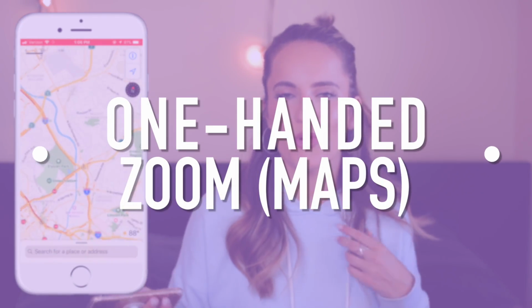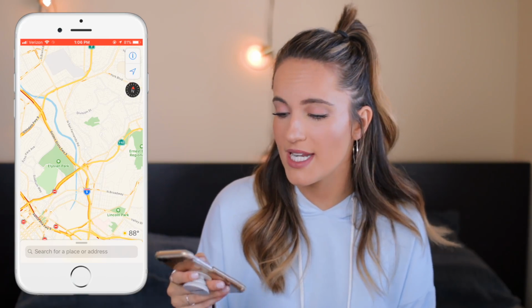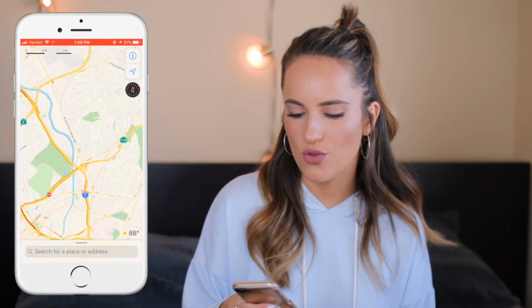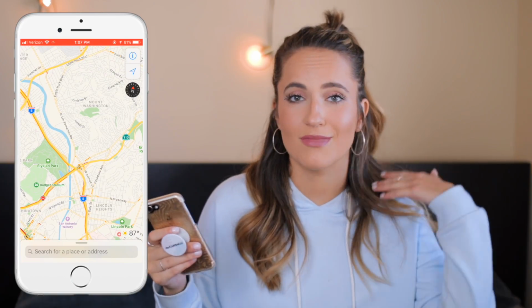Another feature that I think is pretty cool on Apple Maps, although I don't think I'd really use it much, is one-handed zoom. So right now, if you want to zoom, you use two fingers, but if you actually double tap and then on the last tap, hold your finger on it and swipe your finger up or down, you can zoom in. So you go tap, tap, zoom in, zoom out, zoom in, zoom out. So that's cool. I don't think I would use it a whole lot, but I guess if you're trying to one-handed zoom, there you go.